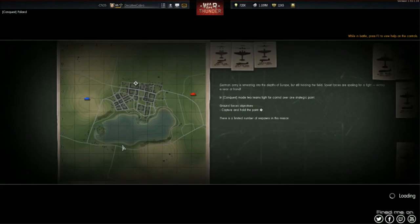Okay guys, and we are back after a lengthy wait in the queue. We are here on a conquest map on Poland. And so we're going to take the Churchill out, and we're going to see what sort of mischief we can cause.